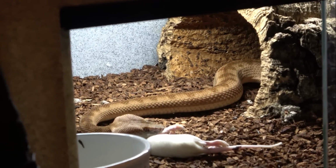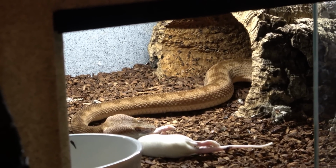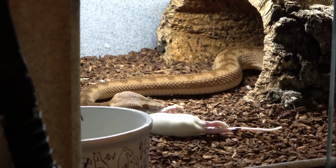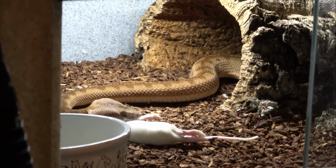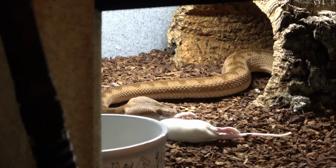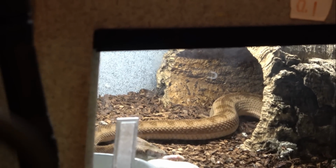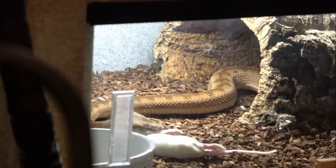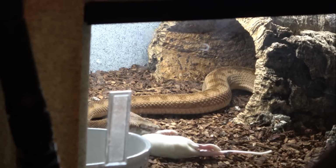I think the first person to breed them was my friend Alex in the United States, and I think he's successfully bred them more than once. I have all females, so I'm not breeding them, but it's nice to know that someone who I consider to be quite competent has done a nice job and bred this particular species. So we'll just leave her alone to consume her rat and go on to other critters that need to be fed.